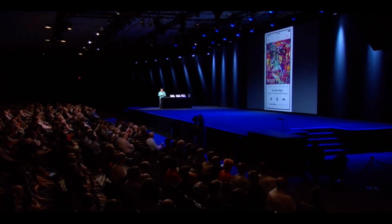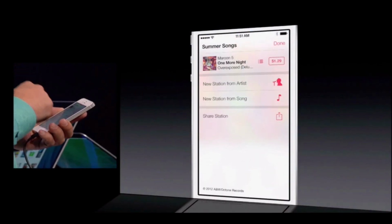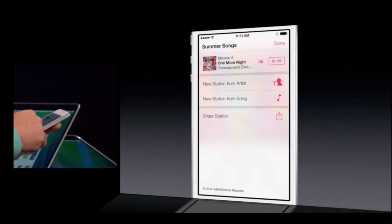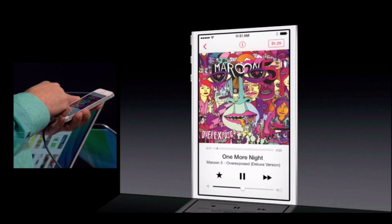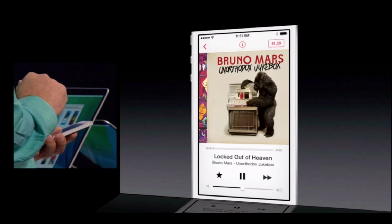And once you have a station you love, you can just tap the eye, and you could share it with a friend, or even create a new station based on this artist or song. I can easily skip to see what's the next song.